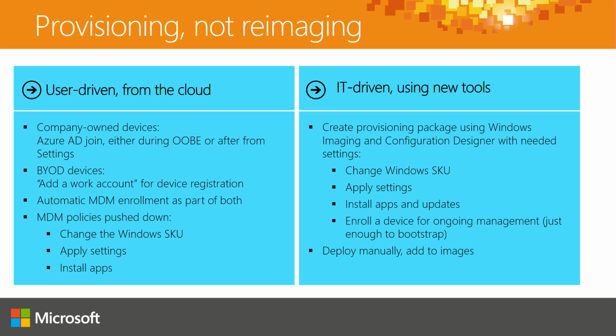One is very easy. Well, at least from the end user perspective, it's very easy. This is the from the cloud scenario, where we just take a company-owned device, type in our ID and password, and have the rest happen for us. It will join the device into Azure Active Directory. It will enroll the device in an MDM service like Windows Intune, and then everything else gets pushed down to the device. So there's no IT interaction needed. All you do is set up the policies in Intune, set up Azure Active Directory and the MDM enrollment through Azure AD, and the rest just happens.